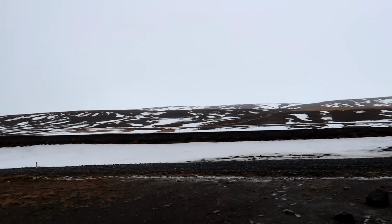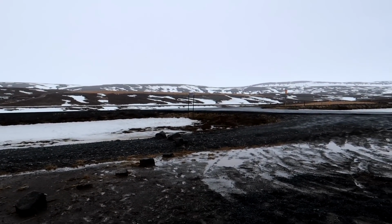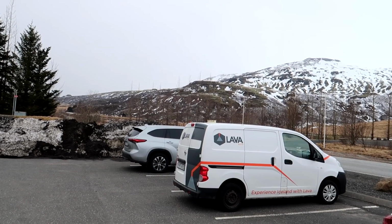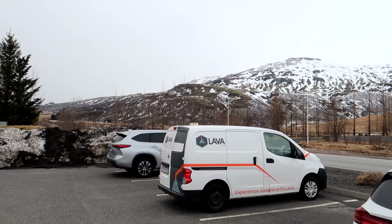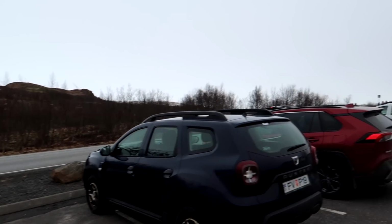Absolutely stunning, but there's no wind at all. It's actually really peaceful. Right, back in the van, let's go. Here we go, nice bit of parking there for the van. Lava's all parked up, and yeah, I've arrived. Free car park, this one, at the Geyser.